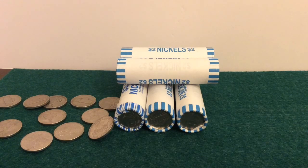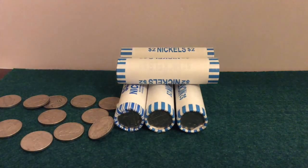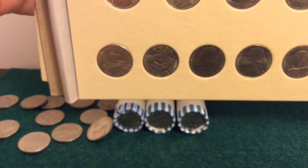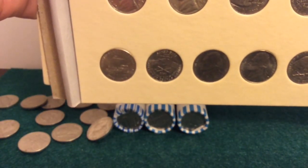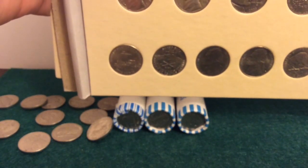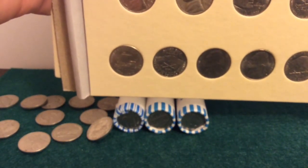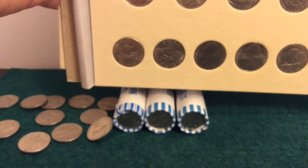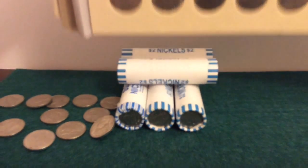So anyhow, let me show you one of these peace medal nickels. I think I could show you one here. See if this comes out okay. So there's a peace medal nickel, the second one from the left on the bottom. That's the basic design from the one that came out in the spring of 2004. And that commemorates the Louisiana Purchase. So hopefully you can see that okay.